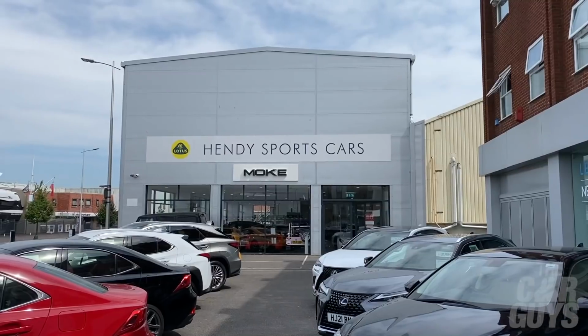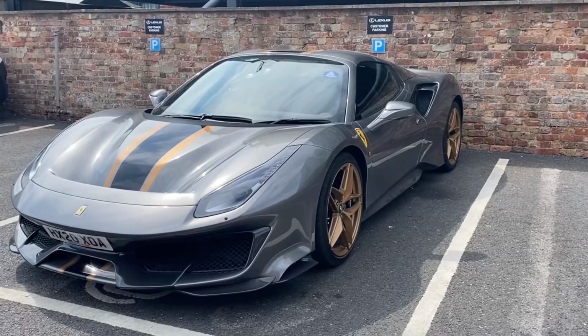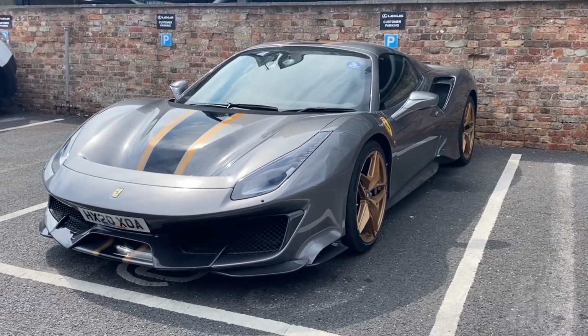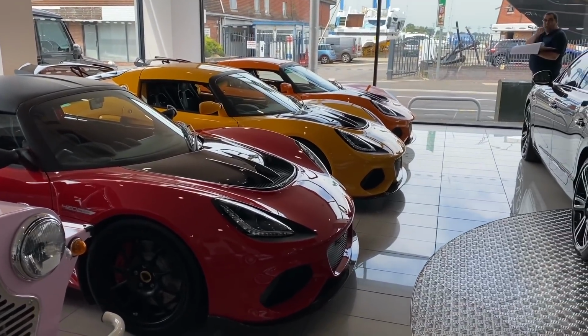Here we are then, bit of traffic, but we managed to get here. We're at Hendy Sports Cars in Poole, the place where I ordered my Lotus Final Edition, and I'm about to go and have a look at it for the first time in its raw state. It's not entirely finished. This is where I turn the cameras off.